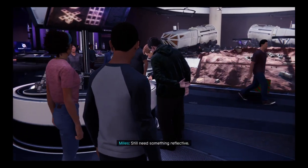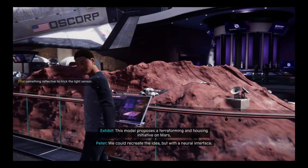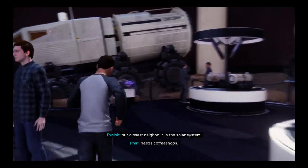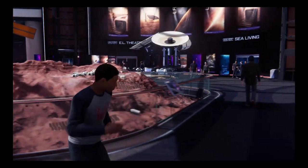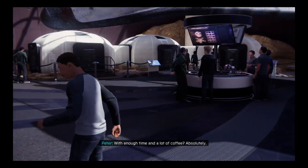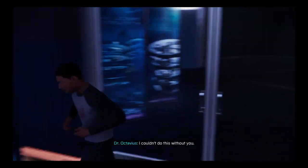Still need something reflective. Did you call Dad back? Look how the external tools interface. This model proposes a terraforming. It's like a whole little community on Mars. Needs coffee shops and street art. Not gonna help us get past that door. Do you think you can handle it? With enough time and a lot of coffee? Absolutely. I'm down. Yeah? Let's go get in line. Bite after. Okay, perfect. Sounds good.